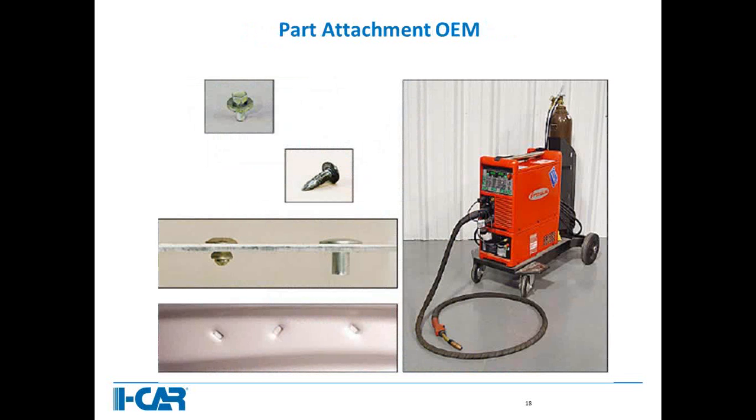Let's take a quick peek at part attachment at the OEM level. They can bolt them, they can rivet them, they can weld them, they can use clinches, they can use little guys called EOTs, which are flow drill screws, or a combination of different things. With some of those different attachment methods, they've got adhesive in there, and others they don't.